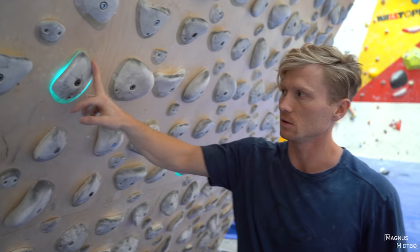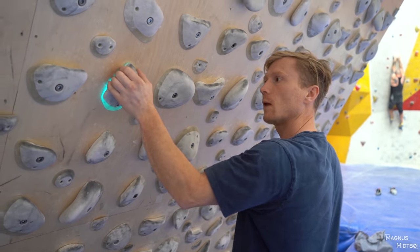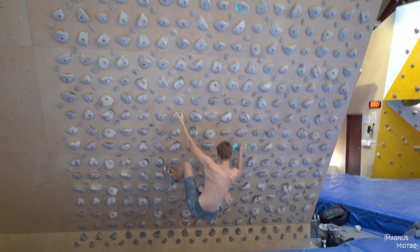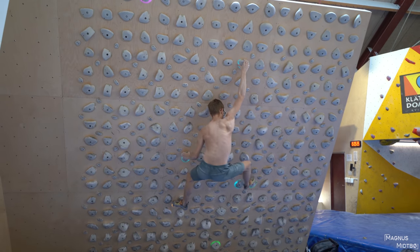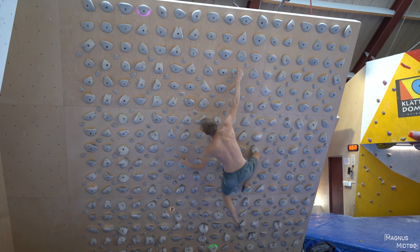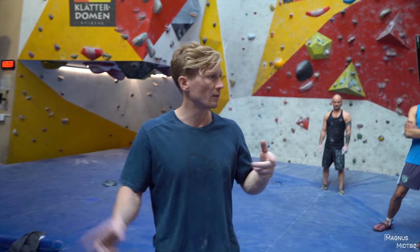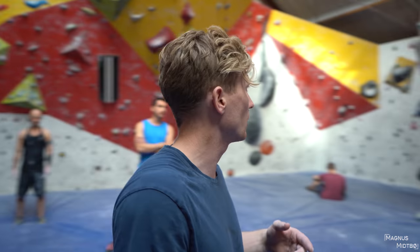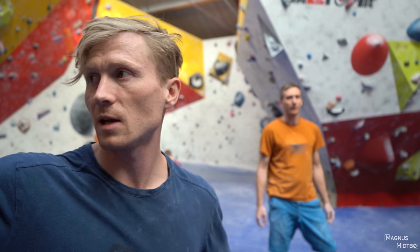What I like about this is it's so easy to see what holds you're allowed to use, because it can be pretty confusing on the MoonBoard. And the holds are nice too, they're rounded and nice. Come on. So what is the hardest grade on this? 7C. Okay, so it goes from 6A? Yeah, something like that. Maybe. 6A to 7C, it's a good range. Yeah, so the tension board is harder.